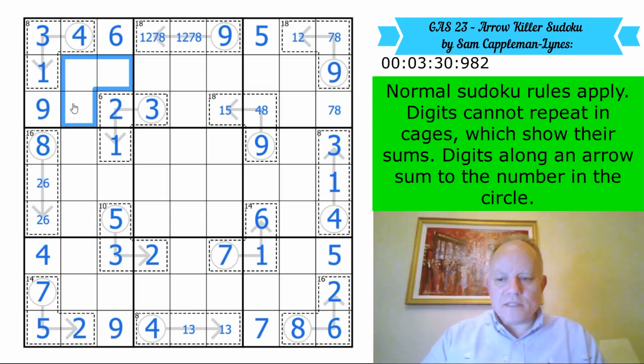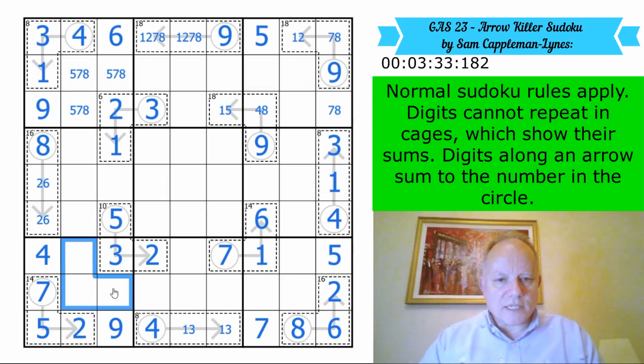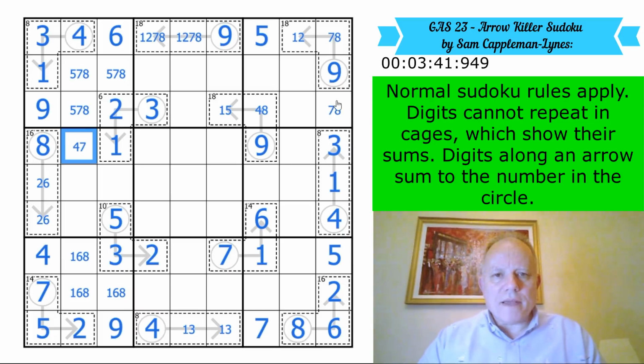5, 8, and 7 there. 1, 6, and 8 here. 5, 9, 3. That one's 4 or 7. 7, 8 pair. Can I use that? 9, 5.